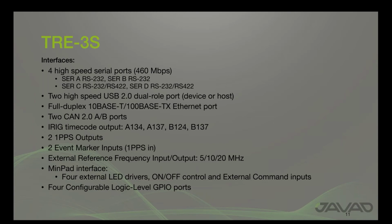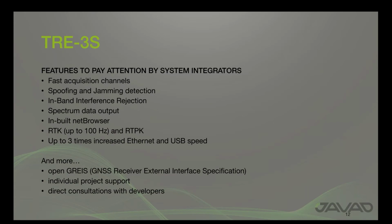PPS event for special timing receivers, medium and big size drones, photogrammetric application. Additionally, external reference frequency input-output, mini-path interface, and configurable GPIO ports are available. Next features to pay attention to by system integrators: fast acquisition channel, spoofing and jamming detection, jamming or in-band interference rejection, spectrum data output, improved advanced multipath reduction, inbuilt web interface net browser, up to 100 Hz RTK, RTPK functionality, and essentially increased Ethernet and USB speed.